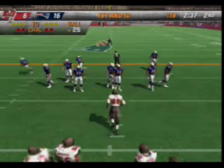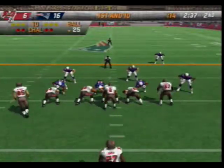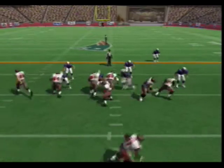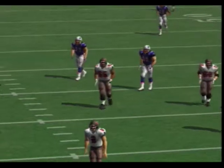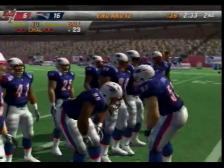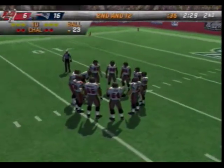First and 10. Ball on the 25-yard line. Watch that screen! Pass play to the right. Johnson is there for the tackle at the 23. This defense has some good speed. So when you try something to the outside and you fail to get those outside guys blocked, well, you're in trouble.